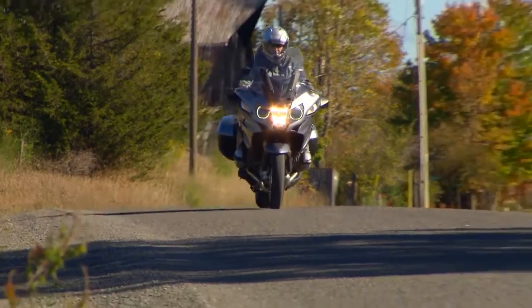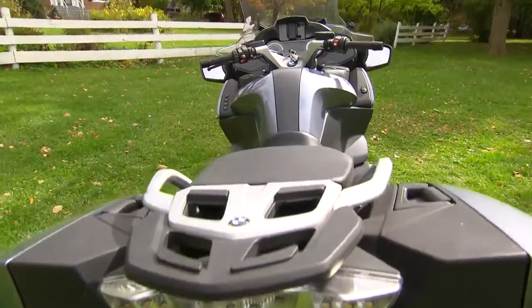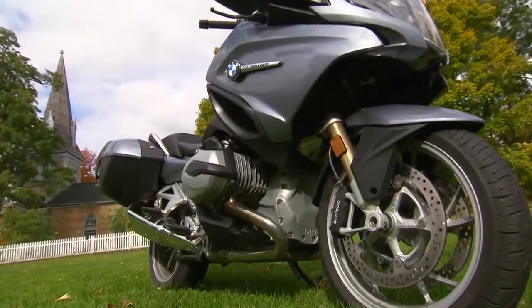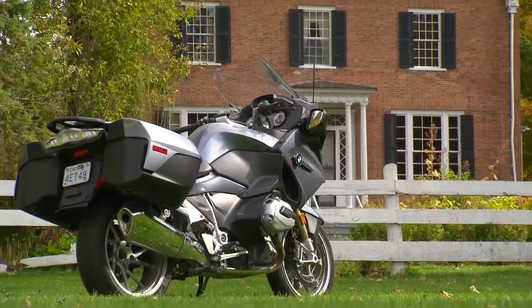When it comes to adventure touring, BMW Motorrad knows a thing or two about traveling on two wheels, over really long distances, in a variety of conditions. The company also knows a thing or two about horizontally opposed twin-cylinder boxer engines. Let's just say it's their bread and butter.